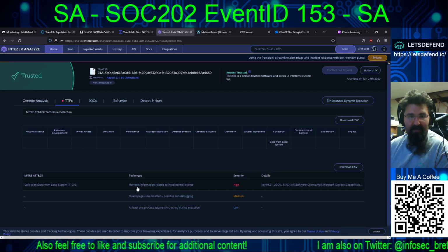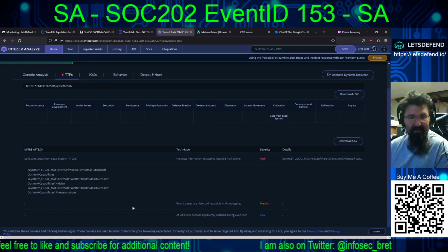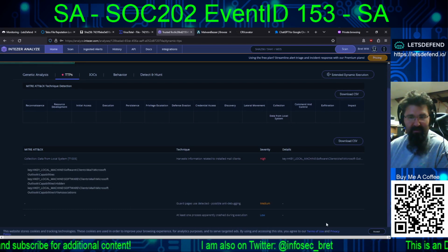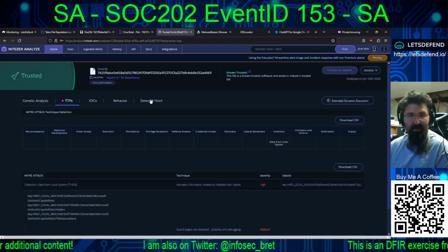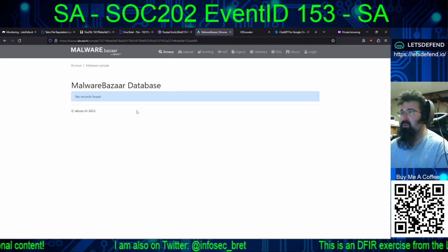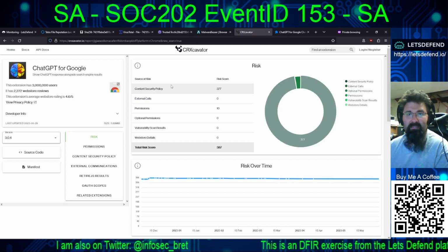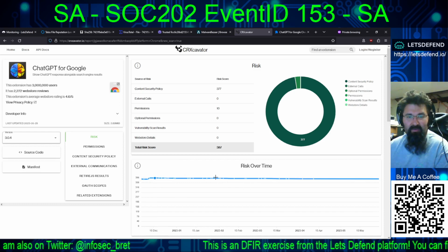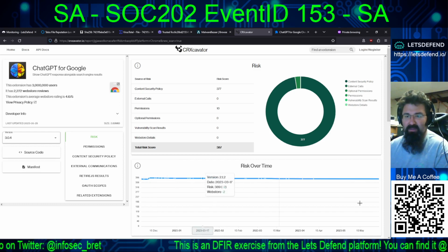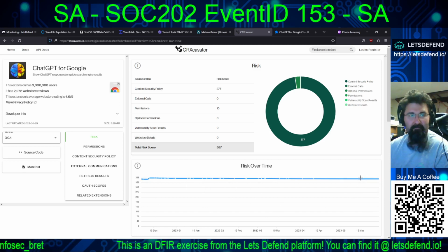Well, the interesting thing is it harvests information related to installed mail clients. As in, it just kind of looks to see whether or not. Yeah, okay. MalwareBazaar did not have anything. CRX Excavator does have it in there with an almost 400 risk score going all the way across over time.